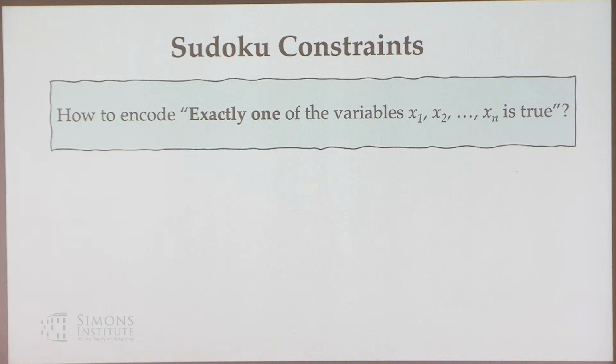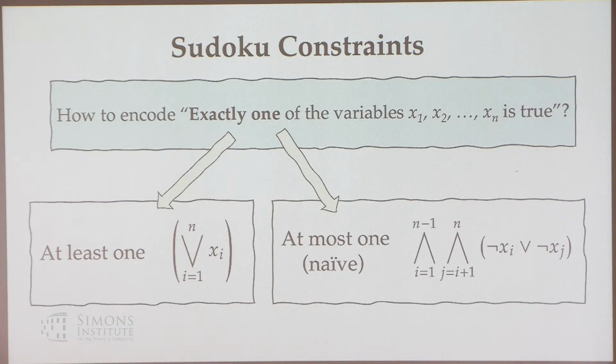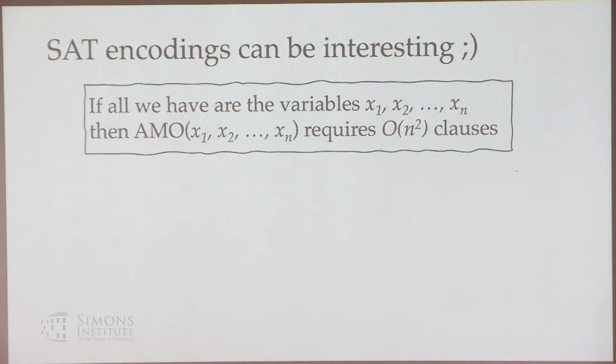Now, more interesting, how to encode that exactly one of a list of variables is true. So exactly one is a combination, of course, of two things: at least one, which is trivial, is just one clause that says that one of those variables is true. And at most one, which in its naive form corresponds to, for every pair, saying that that pair cannot occur simultaneously. That's a way of saying that at most one thing can be true. And that, as you can see, I don't really like because it's using a quadratic number of clauses. So if all we have are these variables x1 through xn, it's actually easy to show that there's no other more efficient way than this naive form.